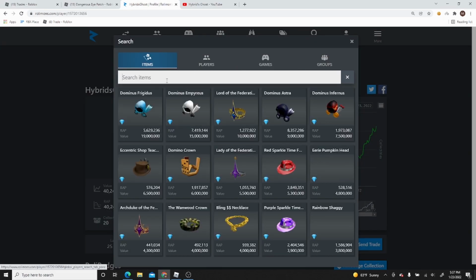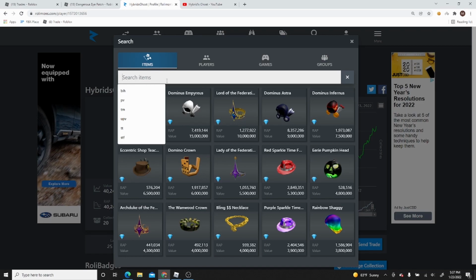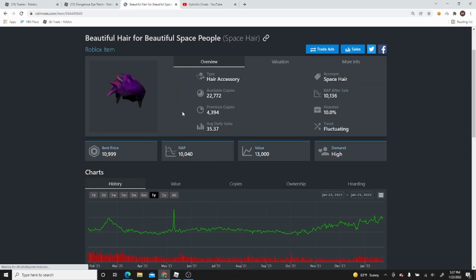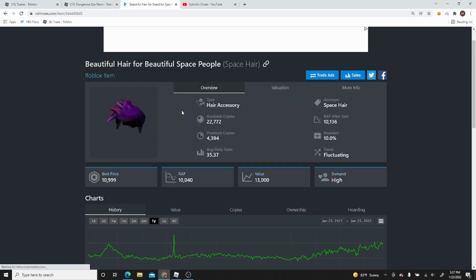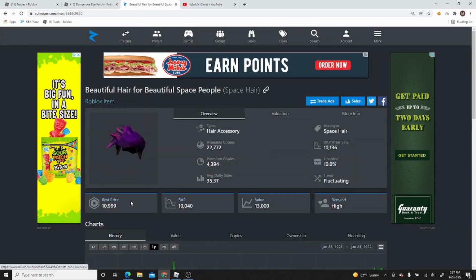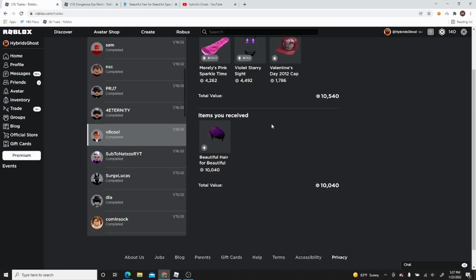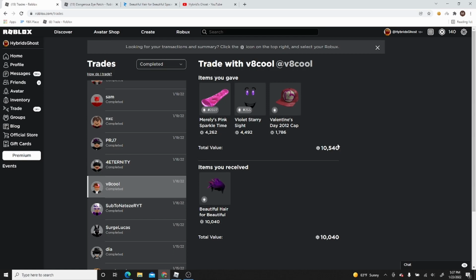So let's look up how much space hair is. As you can see, at the time space hair was about 11k. So it was a 500 wrap win, but as you can see, it's worth 13k now, and you do want to go off of the value, especially when you're trading for value items and not just wrap trading. So this was a big risk because I got a 500 wrap OP, but space hair is very up and down, and it's not that great of an item to trade with personally. But I did end up getting a 500 wrap win. Now this is considered about a 2,500 wrap win for space hair.